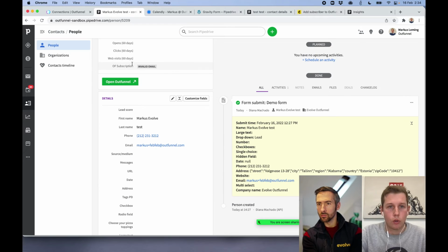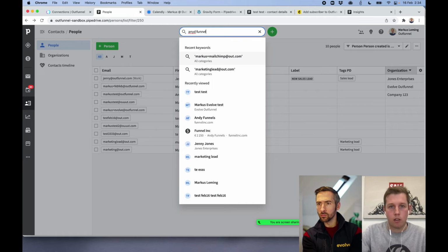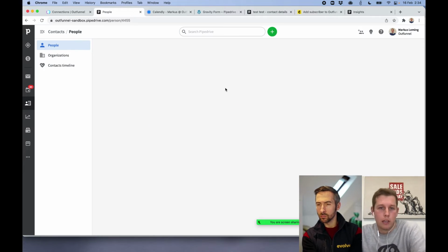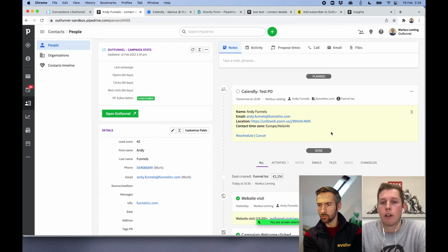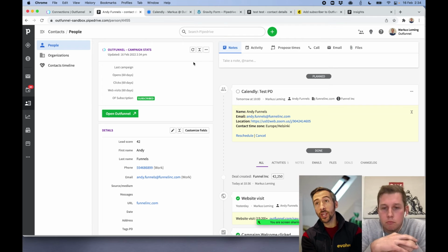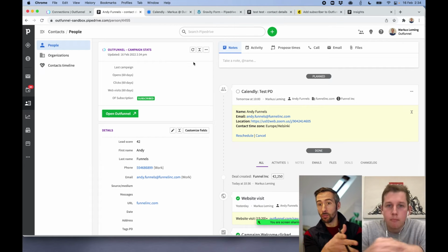All right, so let me just show you the other one that I had before in Outfunnel, just to show you how it looks. Basically the same activity is created with all the field mappings, but you also get the contact time zone information here, and you can also directly reschedule and cancel the call from inside Pipedrive. And then from the salesperson's point of view, that's an activity linked to the individual. So you would find that in your activities in Pipedrive.